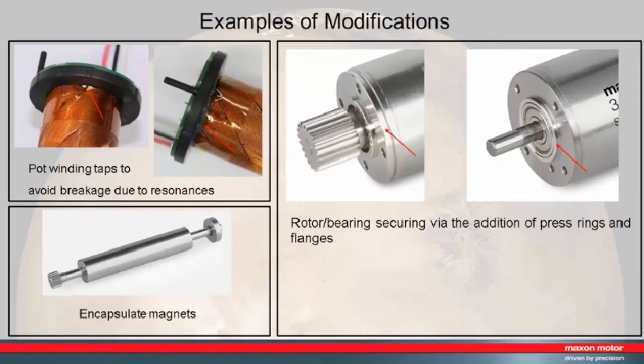Just a few more examples. Again, on the right, standard industrial design has the rotor connected to the stator with a bearing, and the bearing is glued onto the rotor and it's glued onto the stator. And under a big shock, both of those glue joints will fail. That's what we've seen in testing.